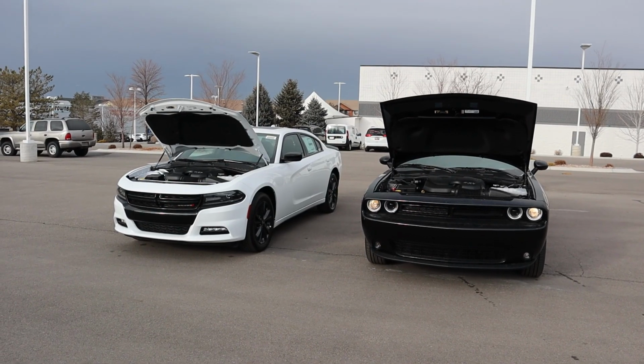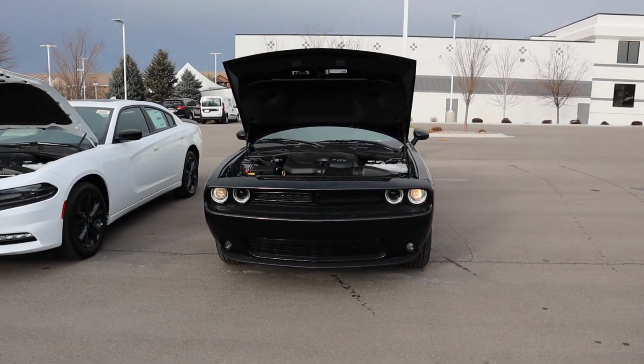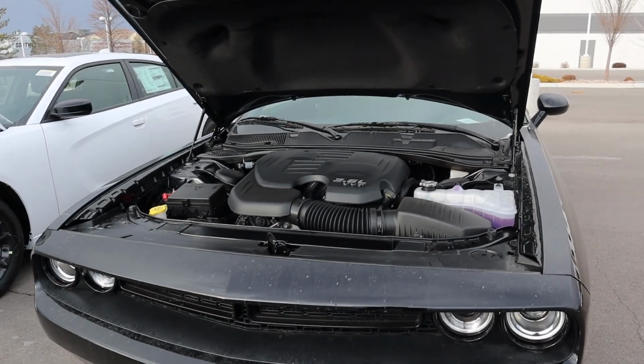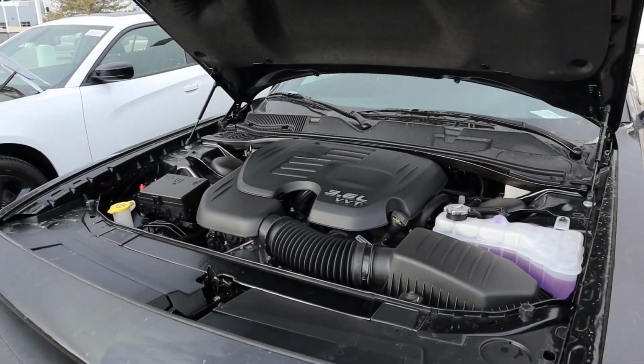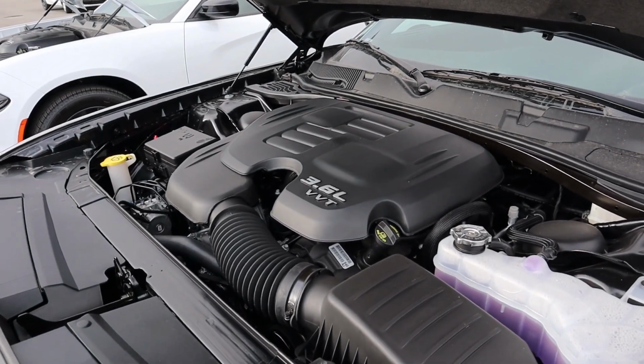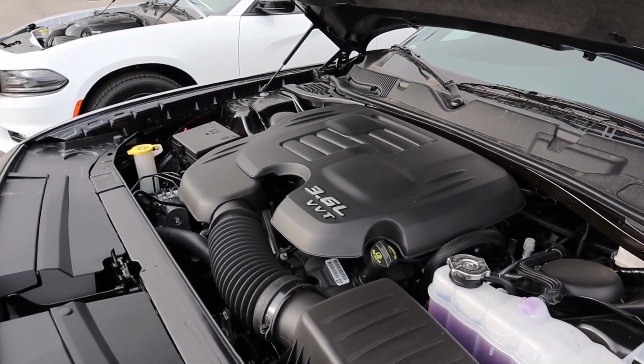Now let's go into the hoods of both of the cars. Starting over here with the Challenger, we have a naturally aspirated 3.6 liter V6 that goes through an 8-speed automatic transmission. Fuel economy is 18 around town and then 27 on the highway, with power outputs being 305 horsepower and then 268 pound-feet of torque.